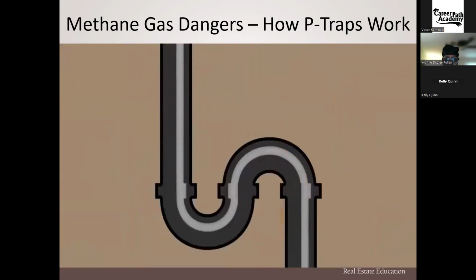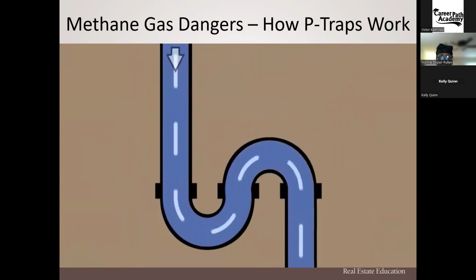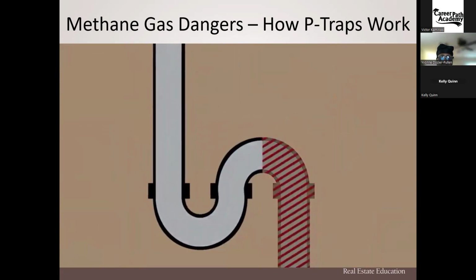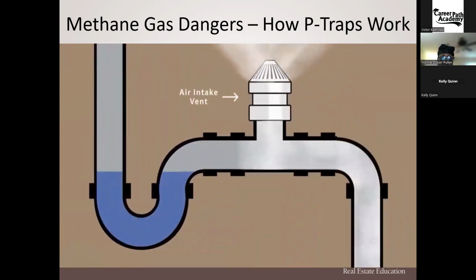S-traps are similar to P-traps, but are no longer installed in homes because they have the potential to lose the trap seal. If enough water travels through an S-trap, it will create a continuous channel through the pipe and will siphon the water out of the trap. Fortunately, an S-trap can be retrofitted into a P-trap by adding a trap arm with proper access to an air vent.